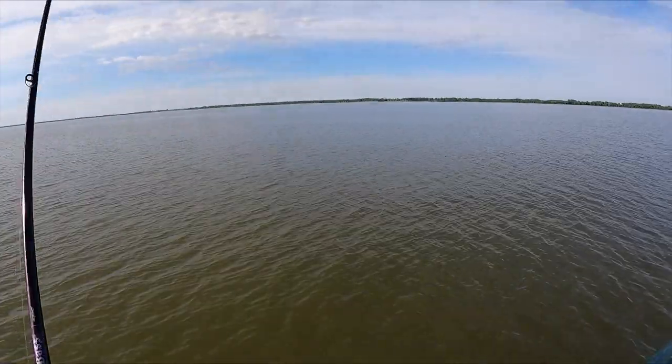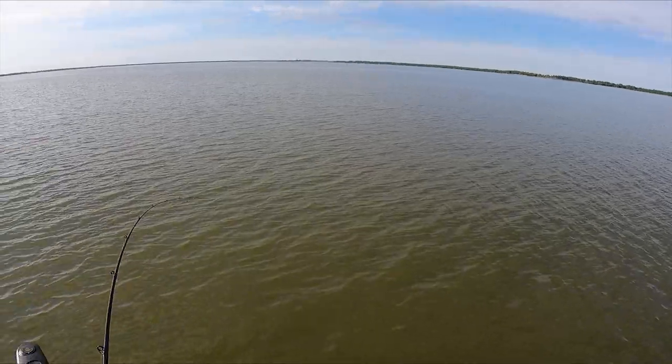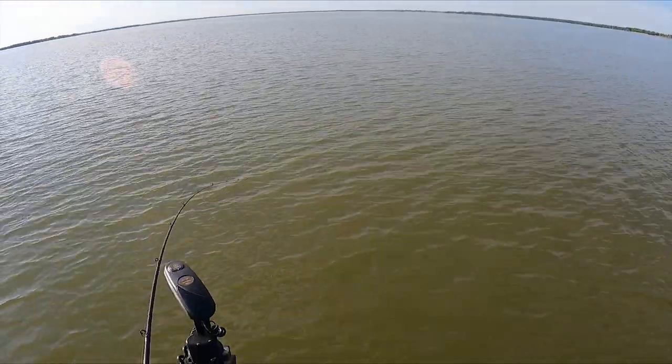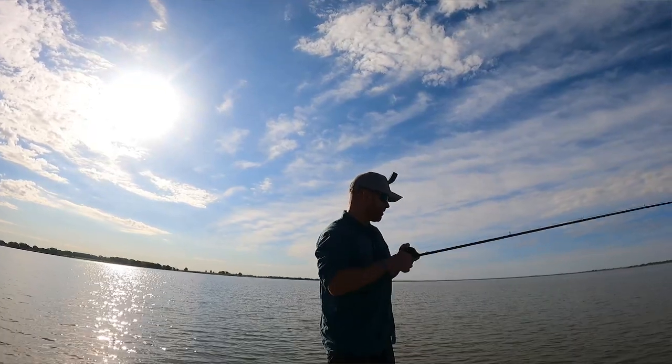Oh, dude. Can you tell I'm having fun, Christian? Oh, I can. Two casts later, every other cast right now, I'm hooking up. This is the third fish on in six casts in the same spot. Spot number two on the day. Christian said they moved to the other side of the boat, so I cast over there.